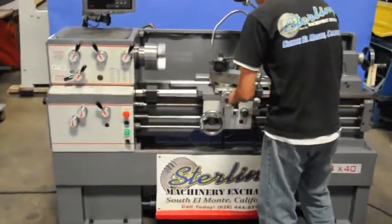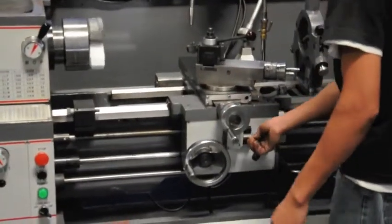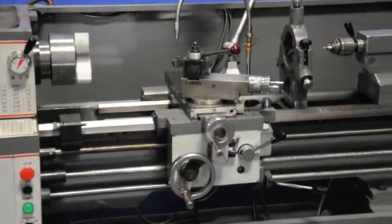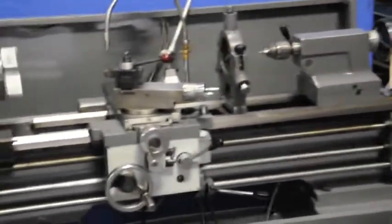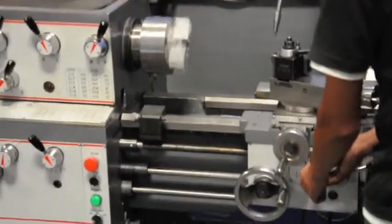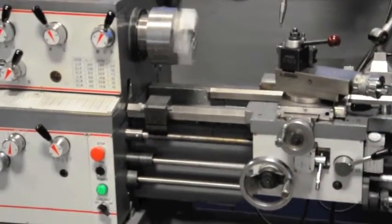Sterling Machinery is proud to offer this 14x40 used Clark engine lathe with a 21-inch gap. This machine has a D14 spindle nose with a 1.5-inch hole. This Clark lathe also has a 2-axis digital readout made by Contour.